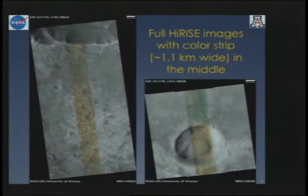So here's what the full HiRISE image looks like with a color strip in the middle. Now, many of the images I'm going to show you are just the color. I'll zoom in on just that color strip.